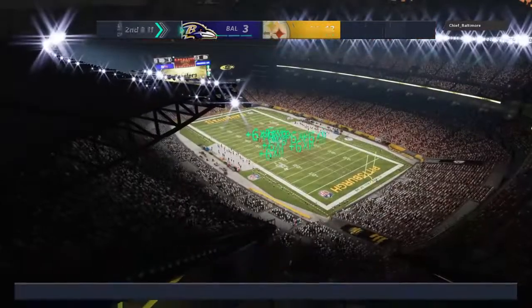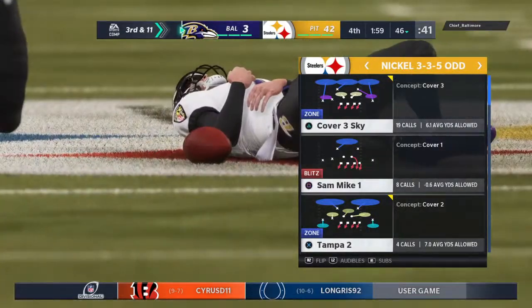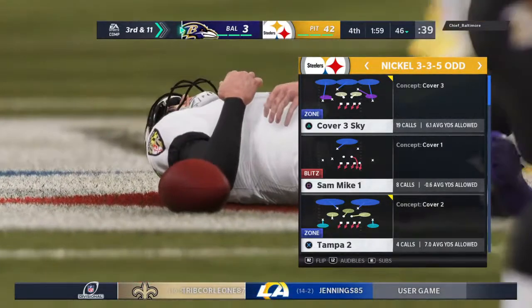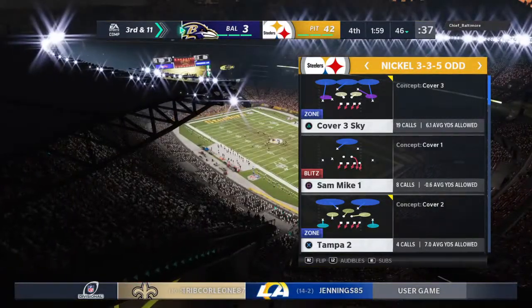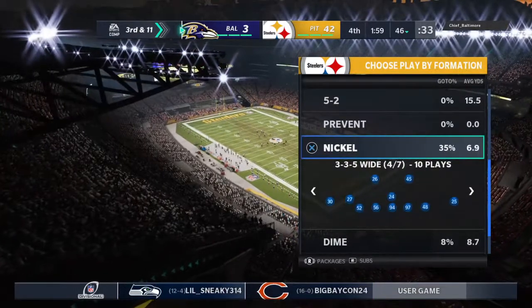Stepping up, he's going to keep it. And he is met at the line of scrimmage, and he goes down right there. Now it appears we've got an injured Raven down there on the field. While the training staff works on him, we'll step aside and be right back.